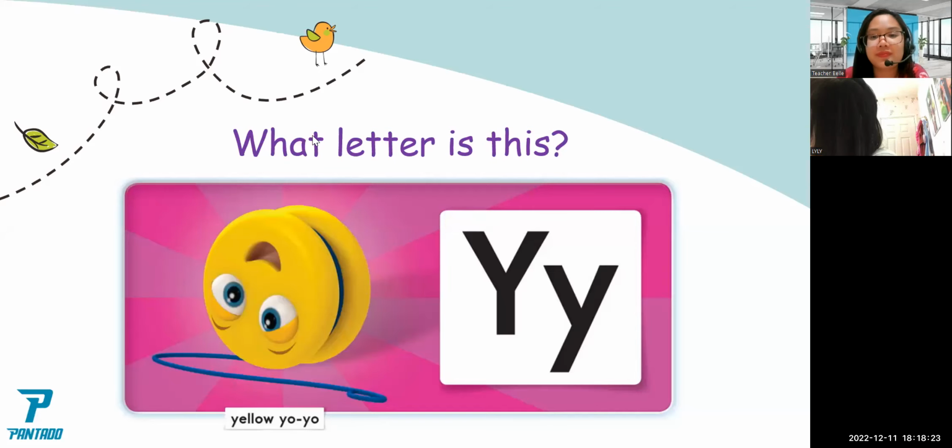Okay, kangaroo. Now let's go. Look, I circle. What do you have? I have a yo-yo. Again. I have a yo-yo. Very good. What do you have, Lily? I have a yak. Good job. What do you have, Lily? I have a yogurt. Very good. Very smart.